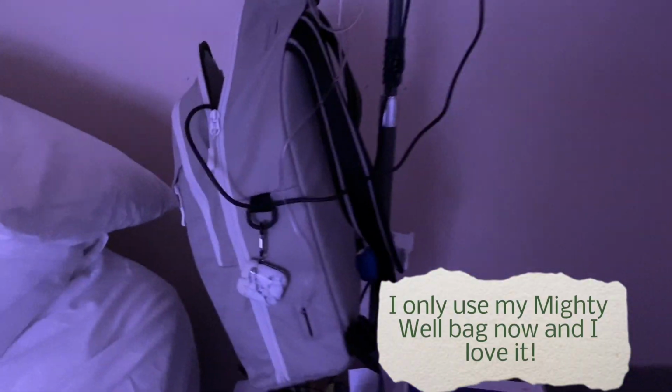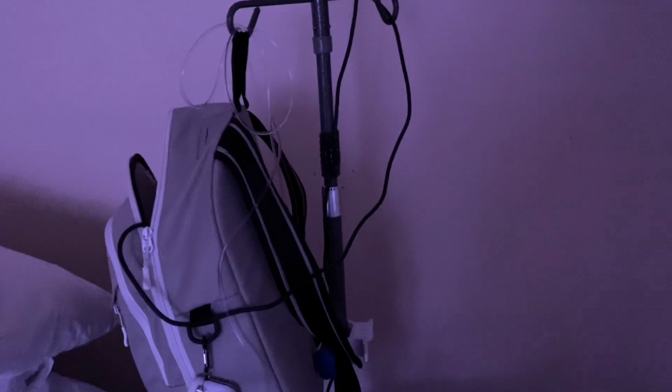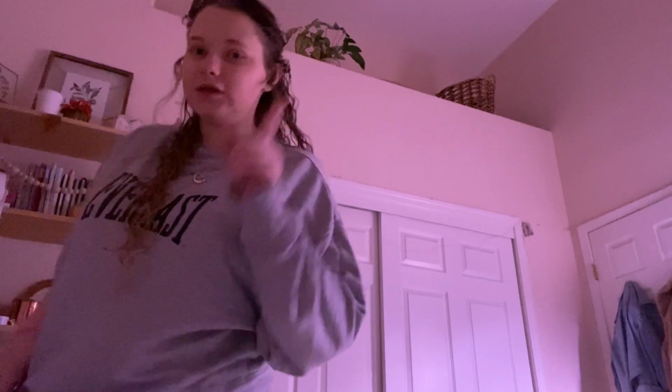I do use only the Mighty Well backpack, and I do not use my IV pole in the house at all anymore. I only use the backpack, but I do hang it up on the IV pole until we can find a hook that I can put the backpack on, but I solely use a backpack now. Okay, step one, get my feeding tube off. The IV pole still weighs a lot, just because of the pump. If you don't know, I use the Kangaroo Joey. Let me see if I can give you a better angle.